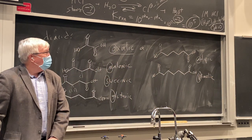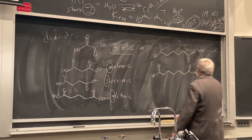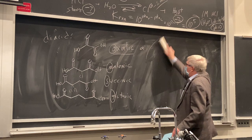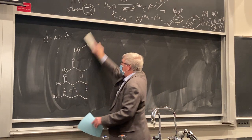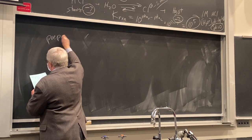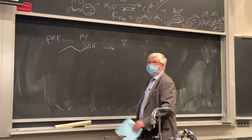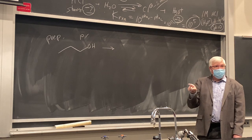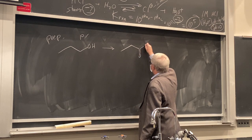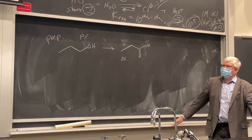But all right, preparation. Actually, you already know a lot of ways to prepare carboxylic acids. And I like to abbreviate these, or at least review them a little bit, because reactivity is important. So preparation, carboxylic acids. And this is probably the most important one, primary alcohols can get oxidized, and it has to be on the end. Carboxylic acid has to be on the end, right? So if we can oxidize that, and this is an oxidation, right? We've added oxygen, taken off hydrogen.